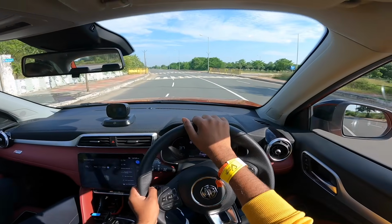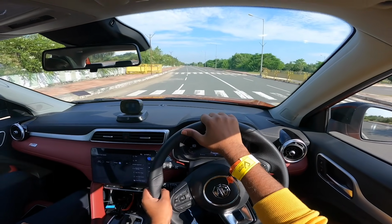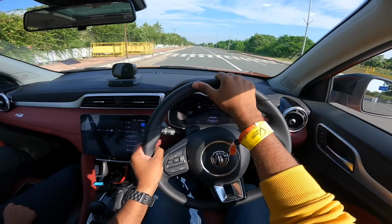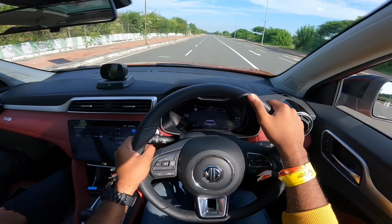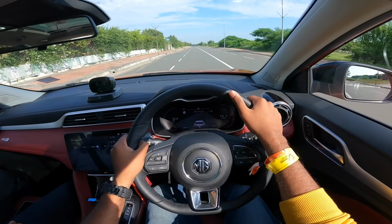In fact, not just this, the earlier ADAS 2.0 tech features that we explained, all that in a car which is tailored to the mass market is a fantastic job done by MG. There is absolutely no second thought about it at all.